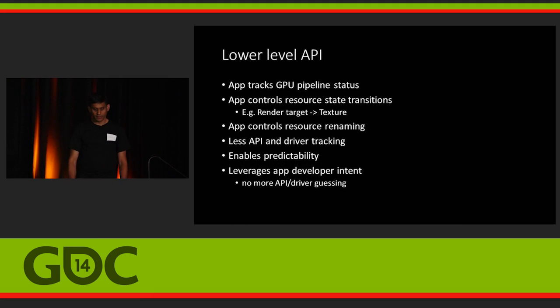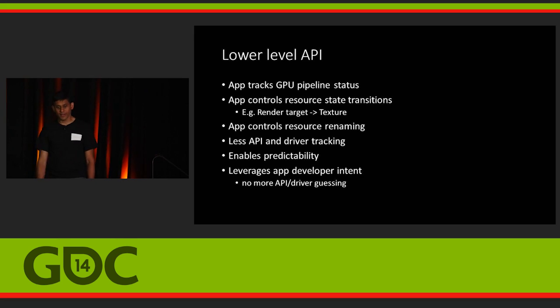One of the underlying trends across most of these features is that the API is now much lower level. The application now tracks the GPU pipeline status, not the API and not the driver. Applications also explicitly control resource state transitions, like when a resource is used as a render target and then when it's used as a texture, or vice versa. The app is also now responsible for avoiding pipeline stalls by doing resource renaming as appropriate and necessary. The API and the driver will not add overhead trying to do this for you automatically.